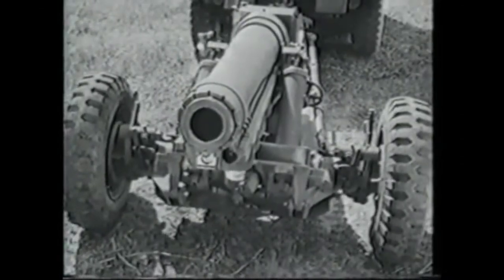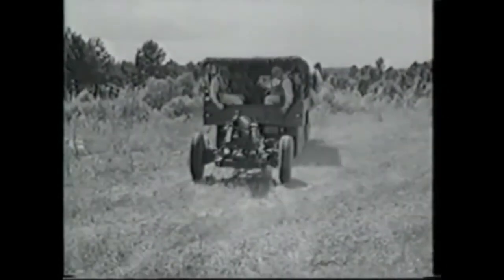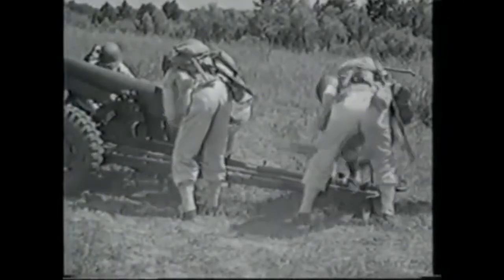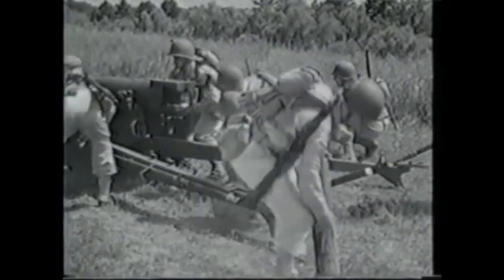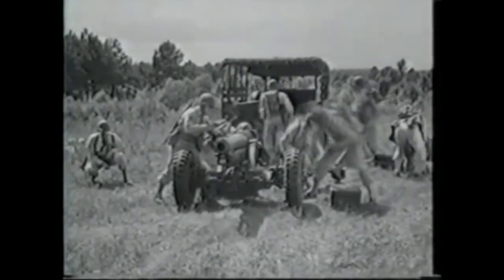Here's the infantry regiment's largest and most powerful weapon, the 105mm howitzer. It's the infantry's bulldog. It goes for targets too tough for any of its other weapons: enemy cannon, anti-tank guns, concrete emplacements, roadblocks. Its effective range is nearly 3 miles, and it's light and easy to handle. Watch it against this stubborn baby. A roadblock, 4 feet thick.